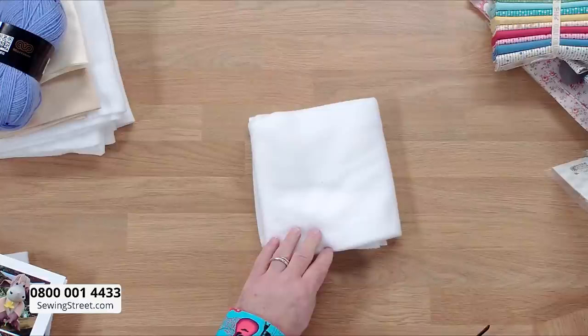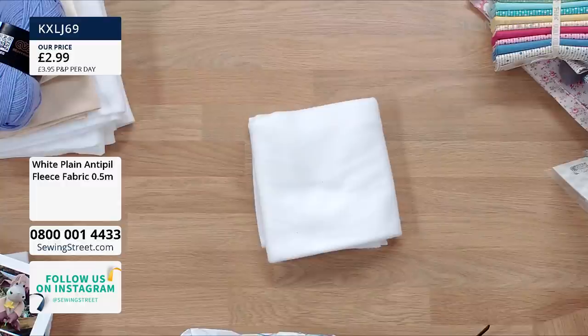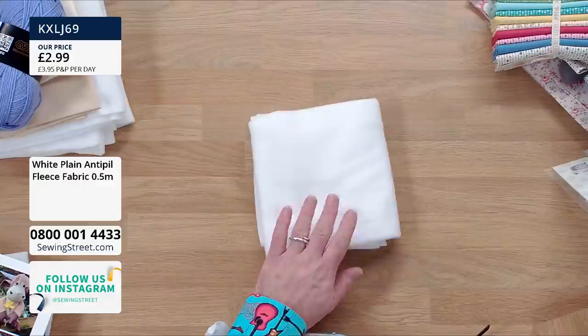Yeah, polar fleece by the half metre. Sorry, was it? Oh, it's even less. It's $2.99. Is that right? It's extra wide, and that's half a metre. $2.99. This is going to sell out. Please be careful if you want this. It's going to sell out.